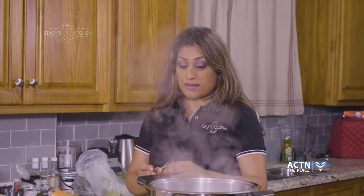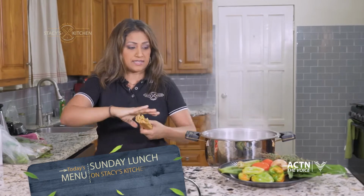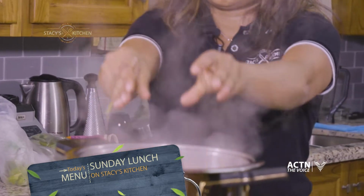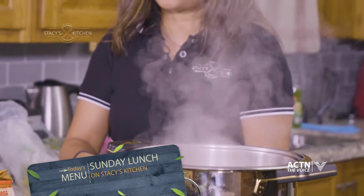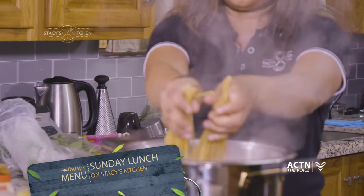So my water is boiling hot. So I'm going to put in my pasta, or macaroni, as we say. I'm going to break it in half. I also added a pinch of salt to the boiling water, just to give it some flavor.